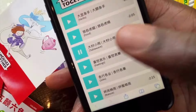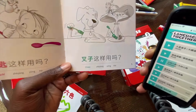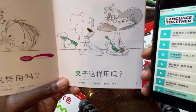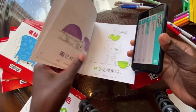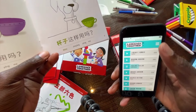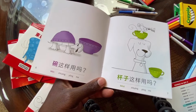You got a chime to turn the page, and sound effects. So 下午茶 was right there. Now listen. 汤匙这样用吗? That's just so cool. 叉子这样用吗? And if you haven't seen this kind of phrase, well, you haven't been finding natural Chinese phrases. 这样用吗? So yeah, this audio, it hasn't been that simple to use ever in a book that I've seen. And I've seen like 18.